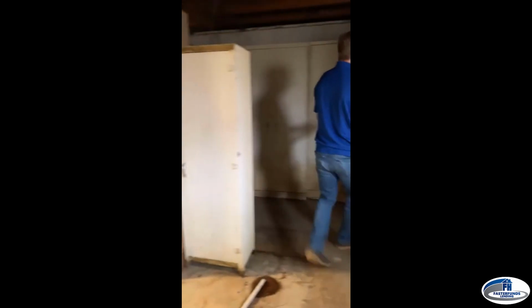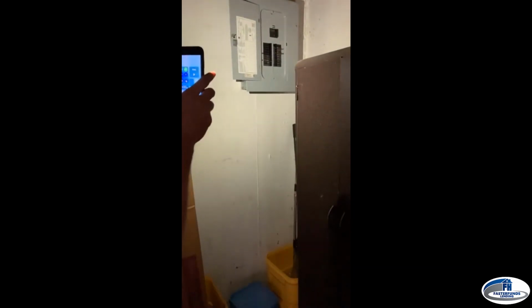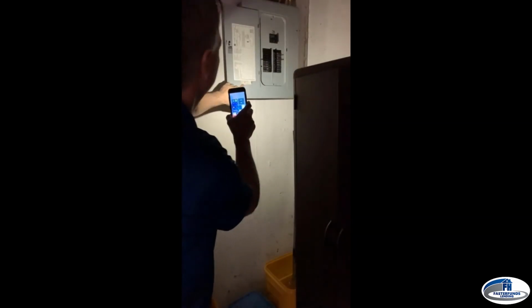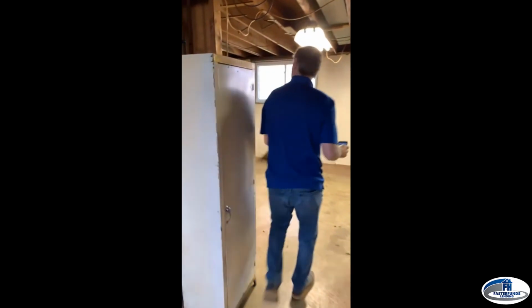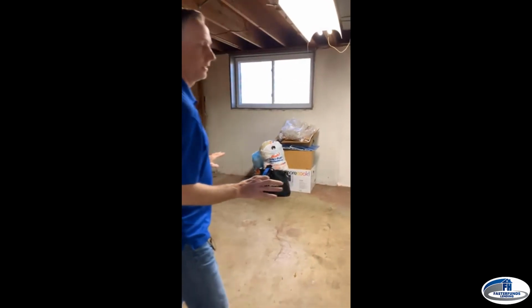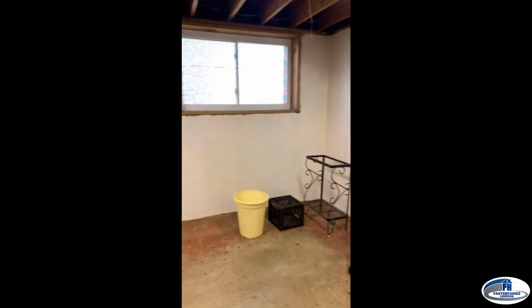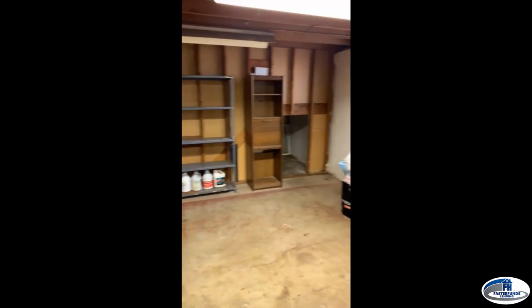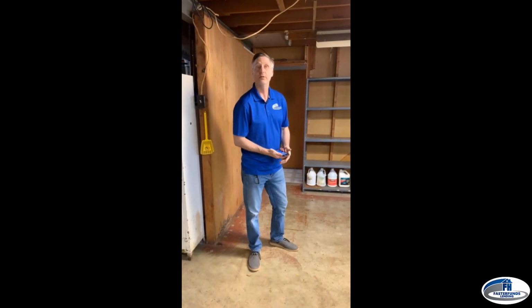Electric box is back here in the corner, which has a main disconnect. Looks like it's even got the inspection sticker on it. So it was all done properly. So I think you're fine there. And then you got this little storage room over here, which honestly you could, if you wanted to, make another bedroom or another rec room down here. I don't know, I'd probably just leave it the way it is and just call it storage, but it's definitely potential for an additional room down here.